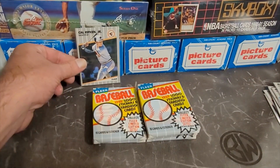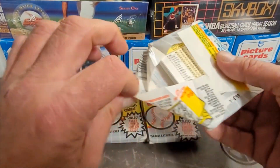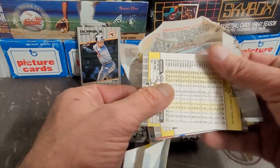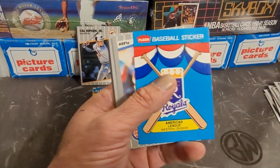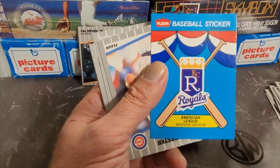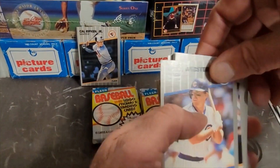And we're going to get moving on to pack number two here. See if we get something nicer there. Now you always got to wonder if packs have been opened and then resealed somewhere along the way. Who knows? I don't think anybody could really know. I mean, there's even been stories of ones that were certified never opened that were. Anyway, we got Kansas City Royals sticker starting us off.